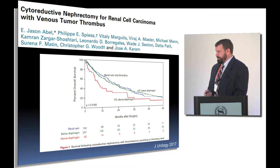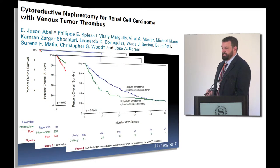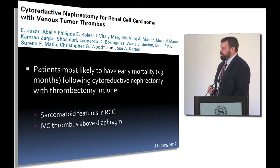We looked at the Motzer criteria, the MSKCC criteria, which were prognostic, as were the IMDC criteria, as were the criteria developed at MD Anderson by Steve Culp in the Cancer paper in 2010. So these were all predictive of whether or not patients did well after surgery. But the one striking thing we found is that patients most likely to have an early mortality, meaning less than 9 months following cytoreductive nephrectomy, were patients with sarcomatoid features or patients with the highest level IVC thrombus.